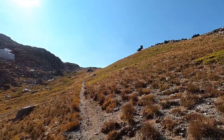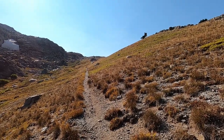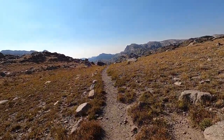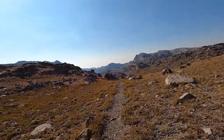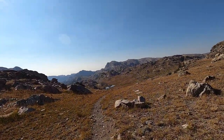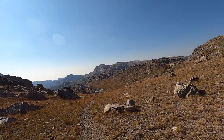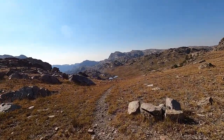That is close to the top, but since we're in the Rockies, there's always more up. So we're gonna go up. See you up there. Well, I don't know if this pass had a name, but we are on the top of it. Here we are. Yep, just under 11,000. Good job, bunny.